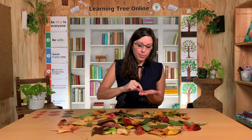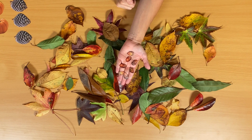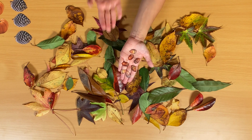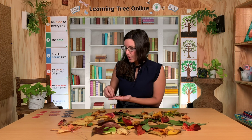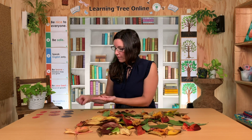We found some acorns. What is it? It's an acorn. This is one acorn. If we put all of our acorns together, we have more than one. So what are they? They are acorns. That's right. They are acorns. Let's make a little row of our acorns.